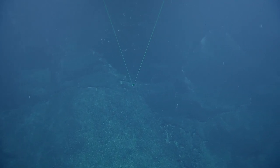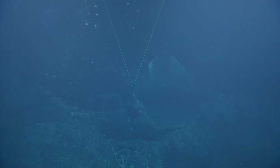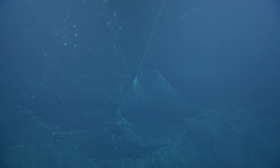Yeah, so if anybody at home is wondering, again, Atalanta and Hercules are tethered. So Hercules is 30 meters below Atalanta, and Atalanta is tethered to the ship. So in order for Hercules to go, Atalanta also needs to go. I think we're just trying to figure out the situation going on with the currents to make sure that everything is working together in a happy way.